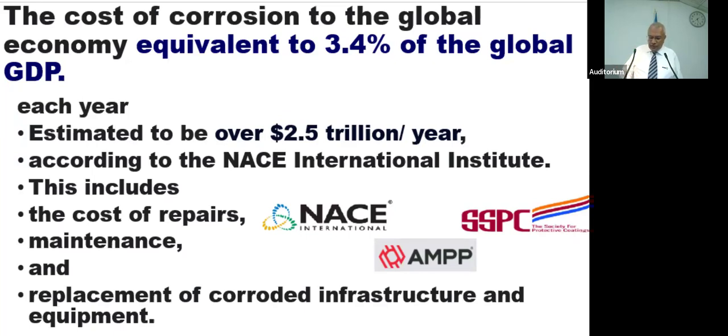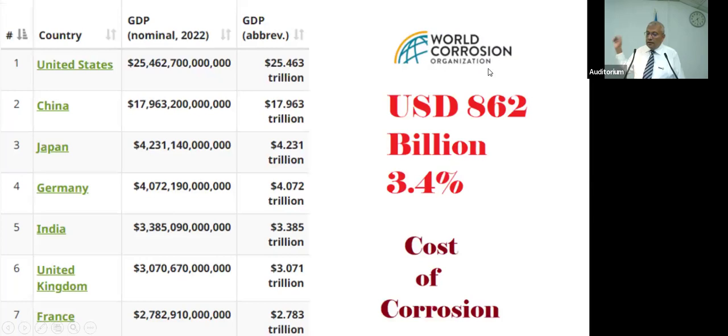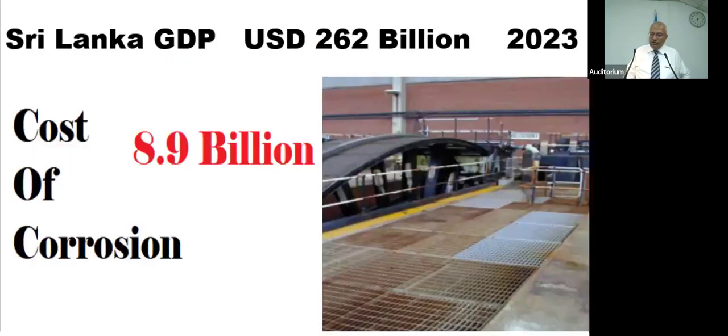So NACE came out with it, and now the World Corrosion Organization has come out with the 3.4%. So when you are doing budgeting, you now have a benchmark. If you take Sri Lanka, our GDP in 2023 was 262 billion. So the cost of corrosion in this country, if you go by the American percentage, is 8.9 billion.